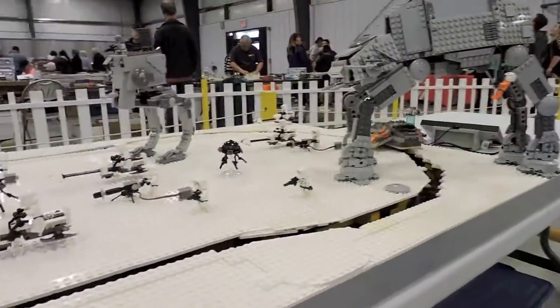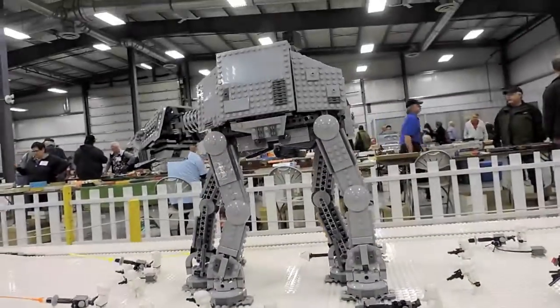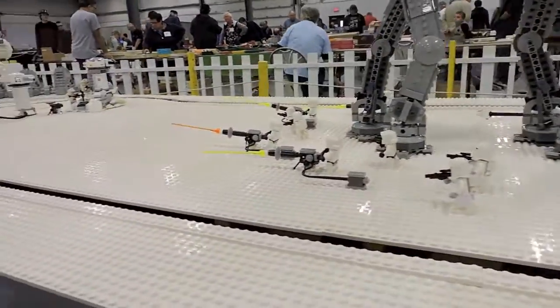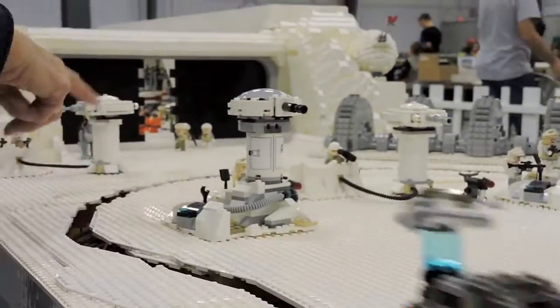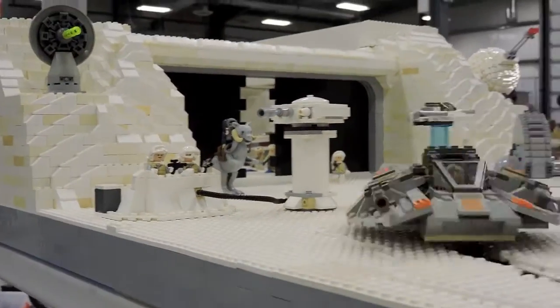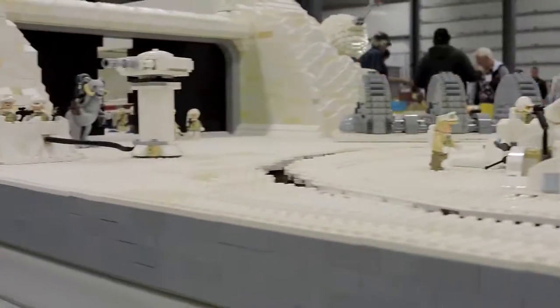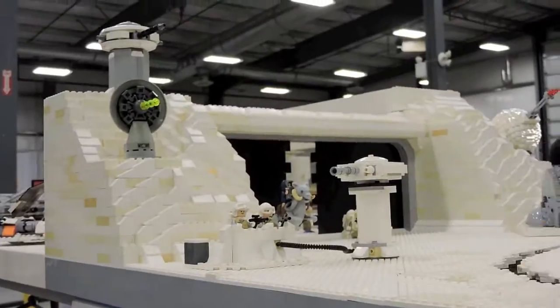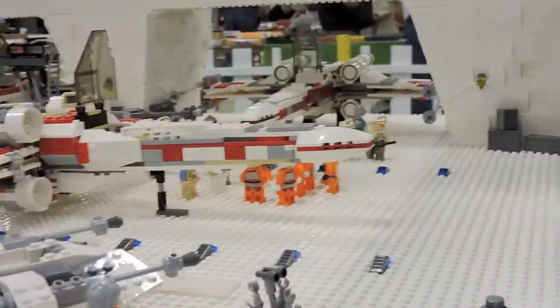Moving on here, we've got a Battle of Hoth scene with AT-ATs, a snow speeder going through the layout, and it's just really awesome. You've got that running through, a little neat addition of that little snow speeder on top. Then coming back here, we've got the whole Hoth Echo base, and inside you can see the X-Wings and the snow speeders, all the rebel pilots running frantically around, and you've got the Millennium Falcon, all those troops and everything.